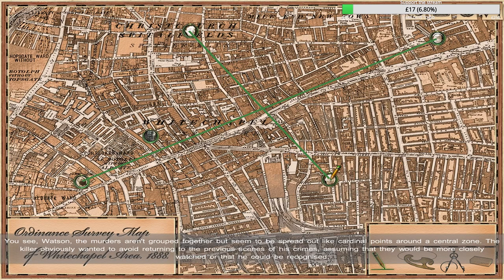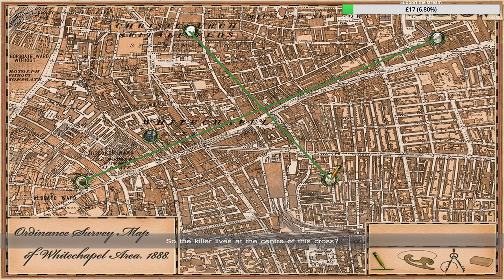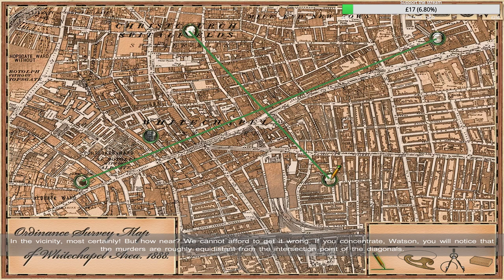You see, Watson, the murders aren't grouped together, but seem to be spread out like cardinal points around a central zone. The killer obviously wanted to avoid returning to the previous scenes of his crimes, assuming that they would be more closely watched, or that he could be recognized. So the killer lives at the centre of this cross. In the vicinity, most certainly, but how near? We cannot afford to get it wrong. If you concentrate, Watson, you will notice that the murders are roughly equidistant from the intersection point of the diagonals.